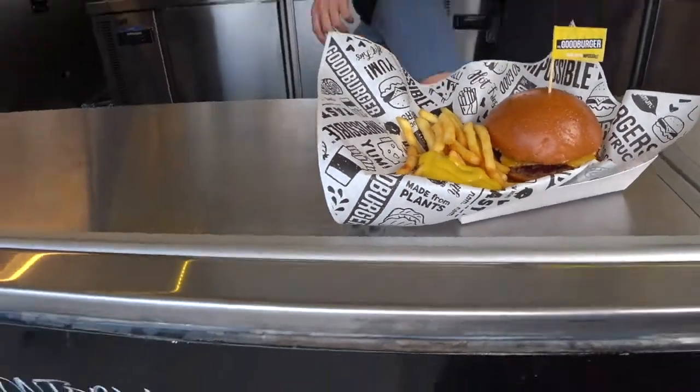Alright guys, here we go. I'm gonna start with the fries. Fries are okay. Now the burger. Oh my gosh, it really looks like meat. Check it out. This is impossible. It has a texture of corned beef. And this is amazing, it's all plant-based.